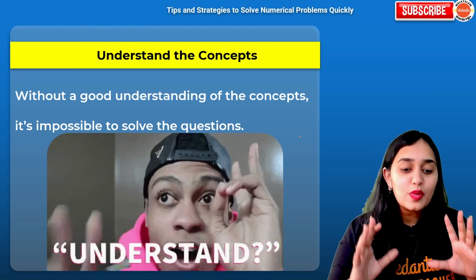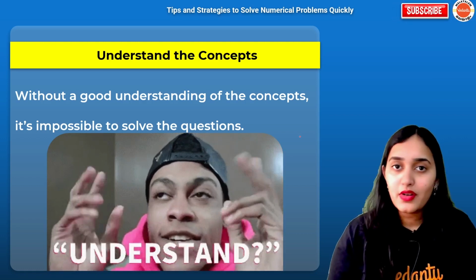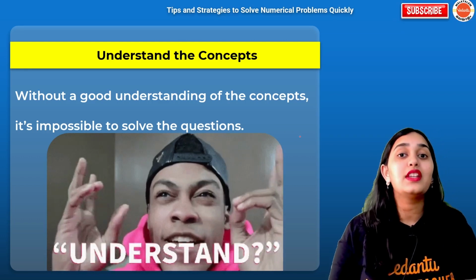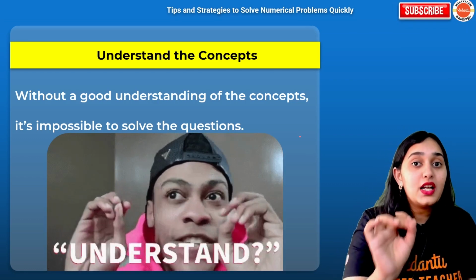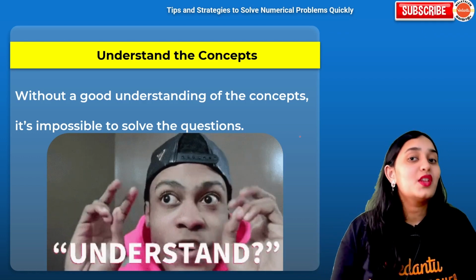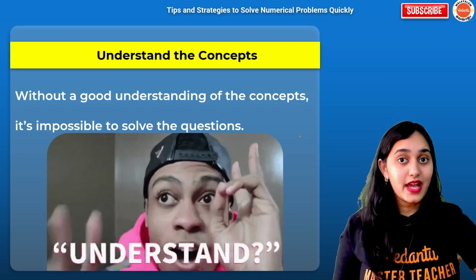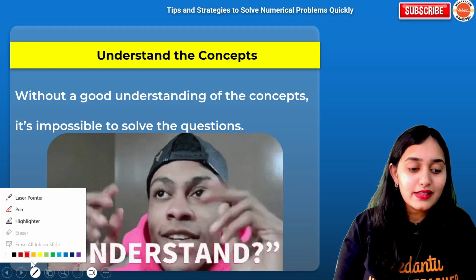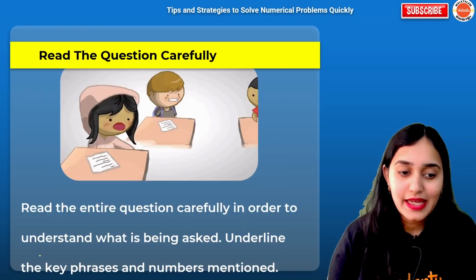Number one, it is super duper important to first understand the concept. See, if you only memorize the formula and you think that you will be able to solve all the mathematical problems, it is absolutely false. You can never do that, okay? Without understanding the concepts, if the question comes in a tricky, different manner, will you be able to apply the formula? No, you will not. Sometimes you'll have twisted questions, not direct questions. So knowledge and concept becomes super important at this time. You should have a complete understanding of the topic, then only you'll be able to do each and every numerical problem in the exam.